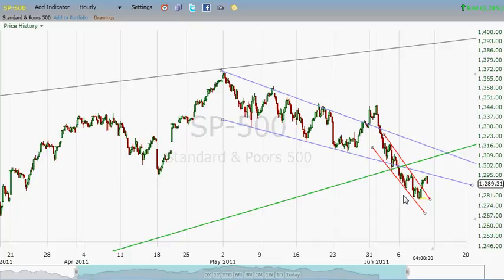So what we have here? Well, we had what looked to be a descending bull flag, a premature breakout, getting slammed down into that pattern, taking out not only the bottom of what was then a possible bull flag, but also a line drawn from the 2009 market bottom through the right shoulder of the inverse head and shoulders that formed after the flash crash.